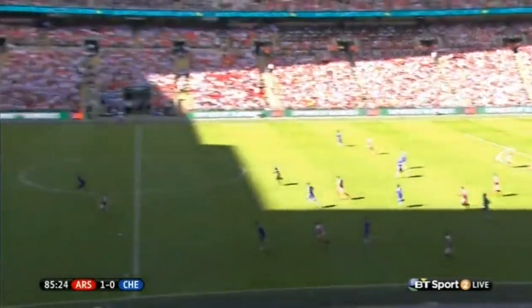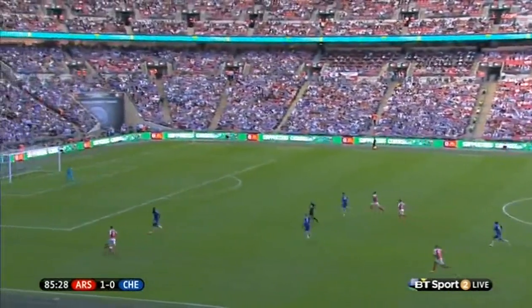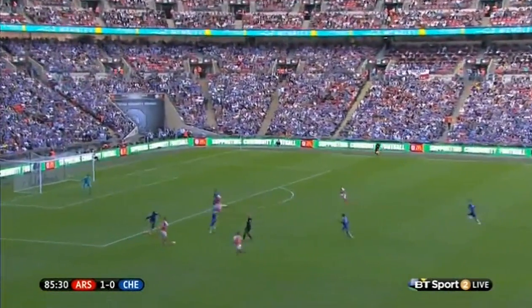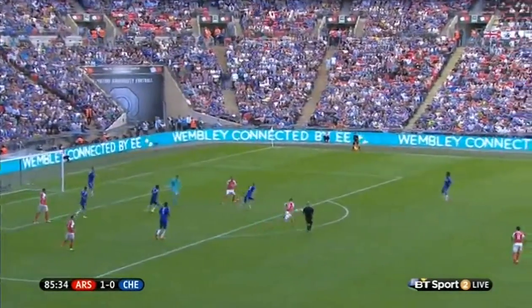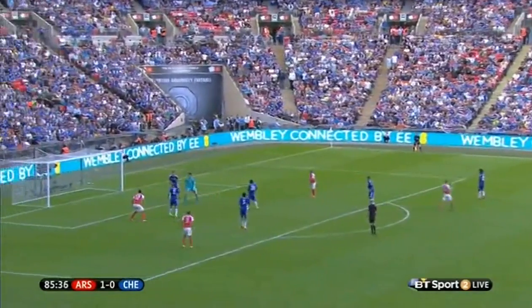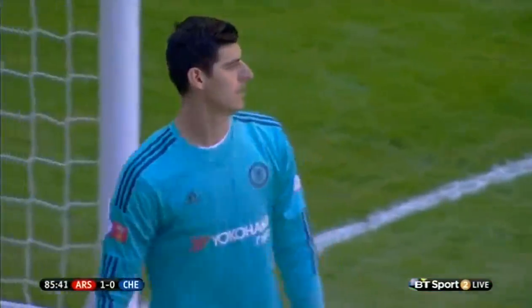Good hold-up play by Giroud and Cazorla to Ramsey. Giroud's arriving in the middle. Oh, and there's space here. Santi Cazorla, and Courtois blocks it. Ramsey again deflects and could have gone in, but goes behind for a corner.